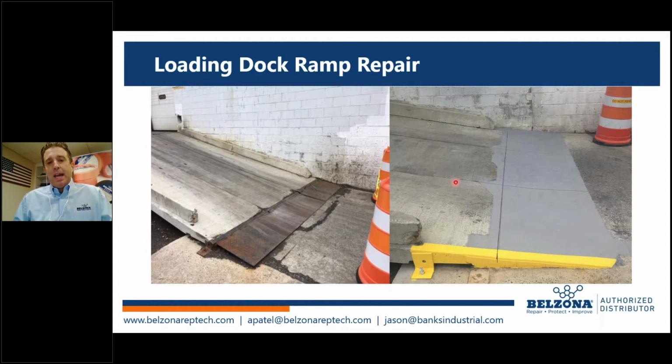Well, we came in, and if you look on the right-hand side down here, we took the ramp out, completely ground it all down, cleared out all the old concrete, and used our Belzona 4000 series right here. Now, AJ alluded a little bit earlier that with concrete, you can't feather it down to a 0. Well, with Belzona, you can. We were able to feather this down right here.